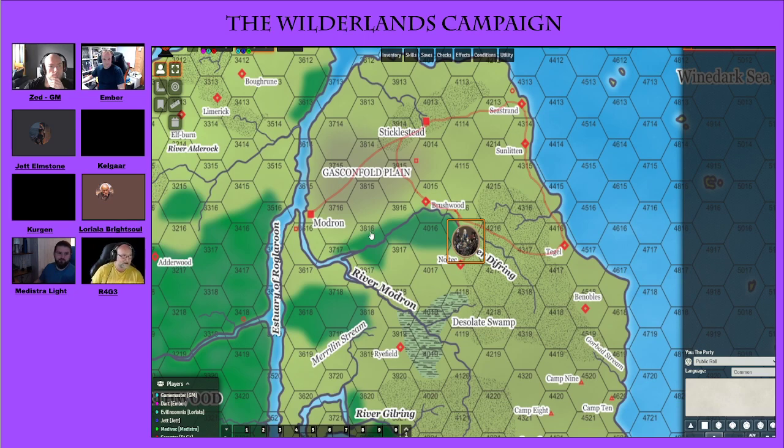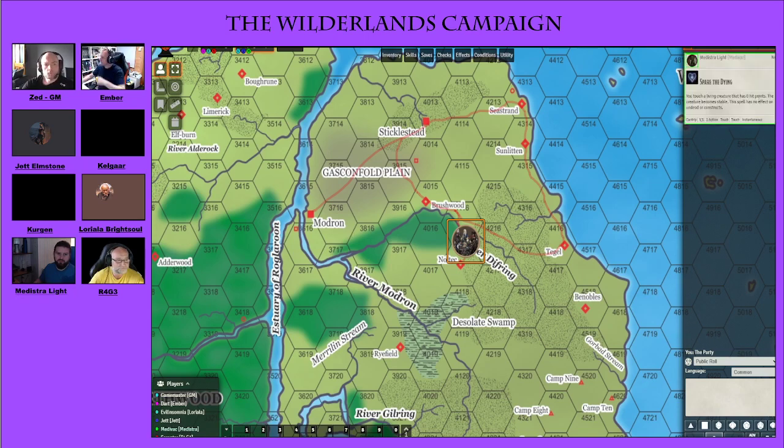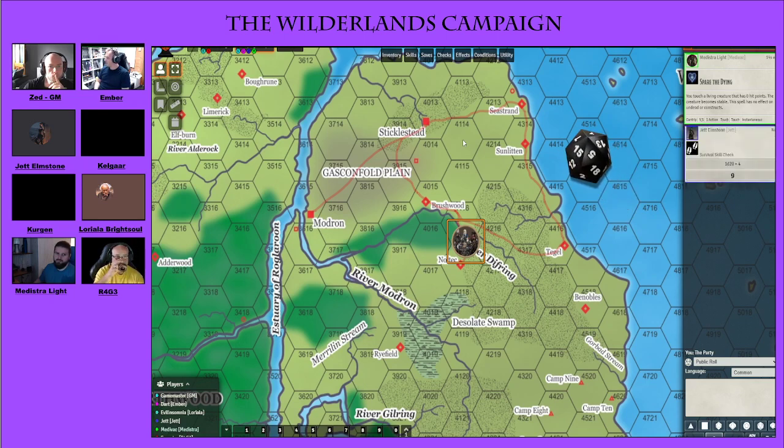Yeah, so I'll cast that on him because we need to keep one alive. Yeah, can I scout around to see where these guys that have ambushed us came from? They must have come to this location as a group, or maybe they're based here. Yeah, give me a survival check. I just want to see whether or not they've come from somewhere. In the meantime, as you go scouting out, Medistra lays hands upon the injured person and spares the dying.